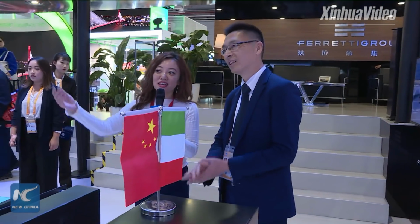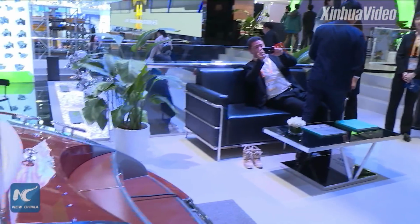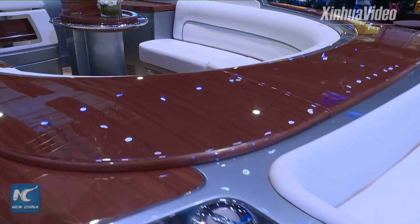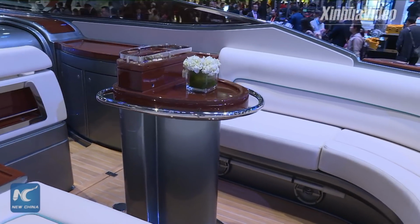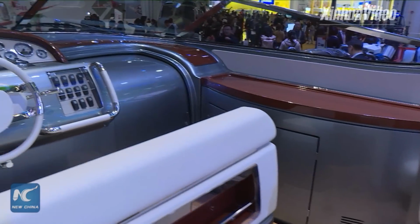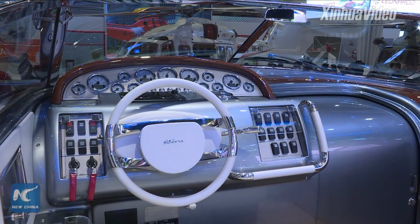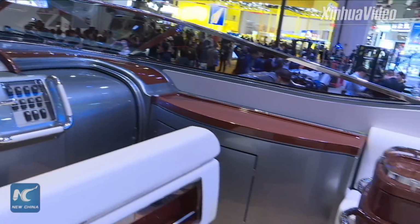I can see it attracts a lot of Chinese visitors. Are you surprised? Yes, we are surprised as well. It's much more than our expectation. We brought Riva about 10 years ago, and every time the Chinese market has enjoyed it. That is to say Chinese people have raised their consumer capacity, so they are capable of buying this kind of luxury lifestyle equipment, right?